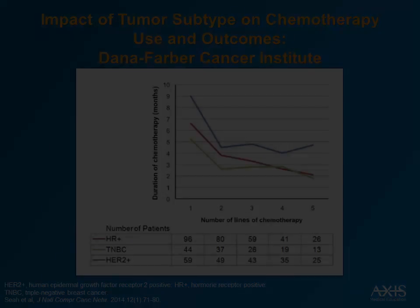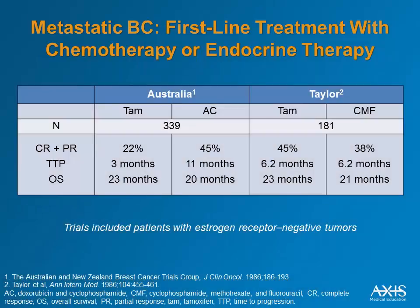Now, one of the common questions we are asked is, if a patient has first-line metastatic disease that's ER-positive, should they receive chemotherapy right away or endocrine therapy? And this question was actually studied quite heavily in the 1980s, looking at older endocrine therapy drugs like tamoxifen and older chemo regimens such as AC or CMF. And the key takeaway point was that there was no real advantage for initial therapy with chemotherapy compared to hormone therapy in these patients. In fact, in many studies, the overall survival was better in the women who began with endocrine therapy. So in general, whenever possible, it's optimal to start with endocrine treatment in the first-line setting of ER-positive disease.